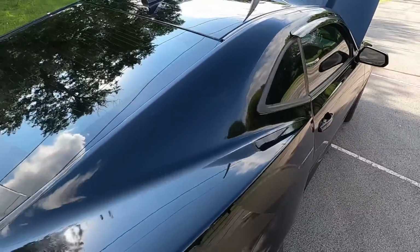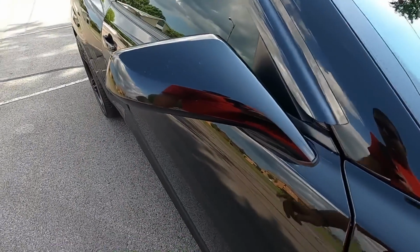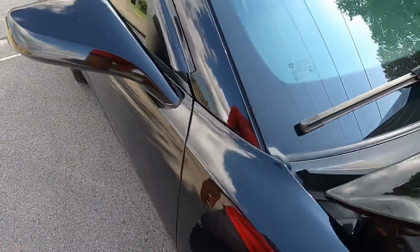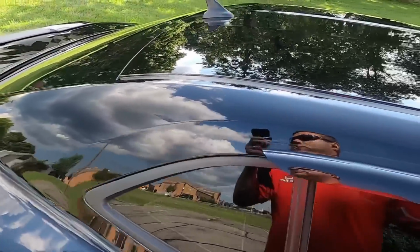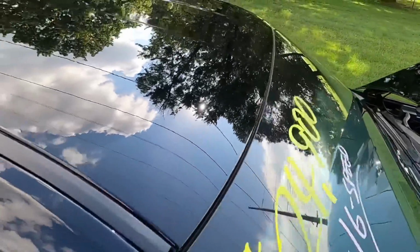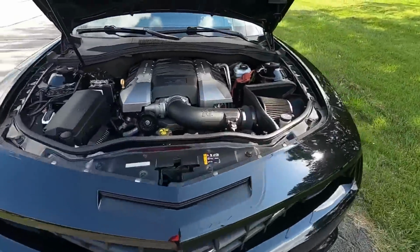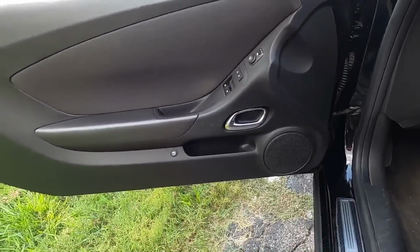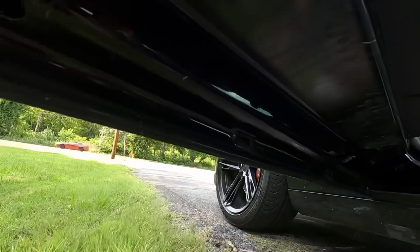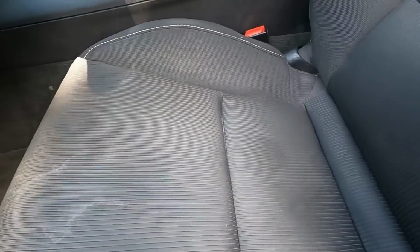This car's in great shape, especially for the miles. You got some little bugs and stuff on here that can be taken off, but little chip in the windshield there. We'll go ahead and check out the interior, get her started up, listen to the motor with the hood up. Door panel on this one looks pretty good. So does your jams. Your seat's got a stain right here. Probably had a drink in his lap, whoever it was driving this.